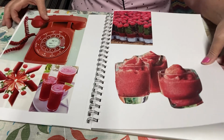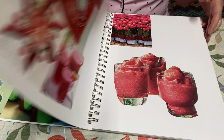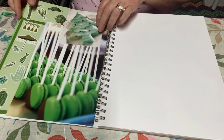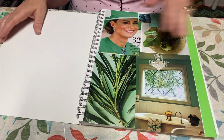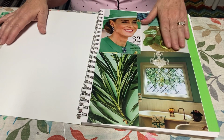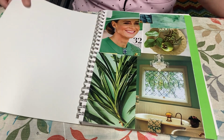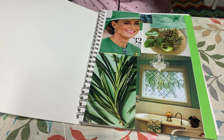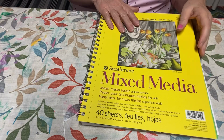I haven't done much in this book yet. But I thought this is going to be so much fun. Yeah, this is just so much fun. A book all on certain colors. I love this page. Absolutely love this page. Let me take a little sip. So this is book number 4.